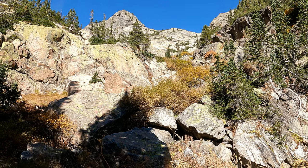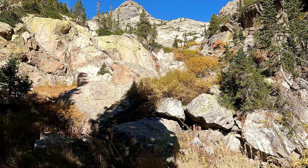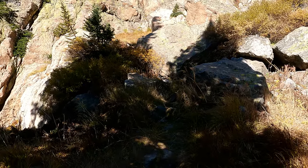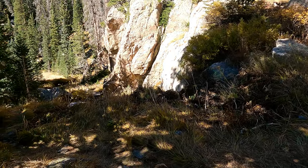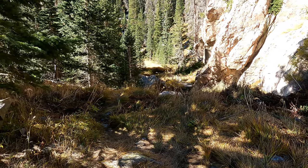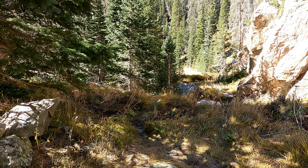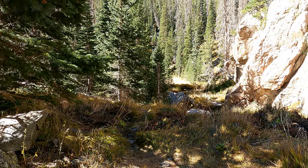And then right here is where you'd split off if you wanted to do Spectacle Lakes. You'd want to head up in that direction. However, we're gonna take this little tiny social trail right here to the left. And then this should lead up to Chiquita Lake.